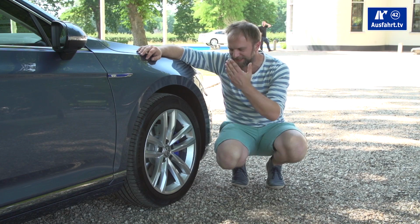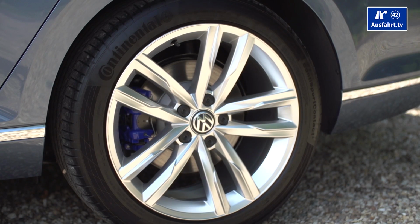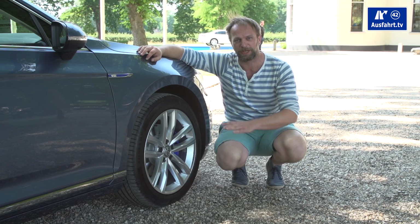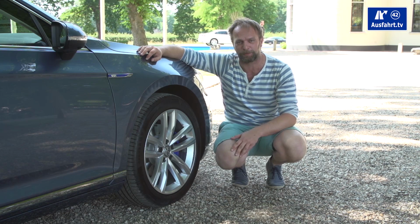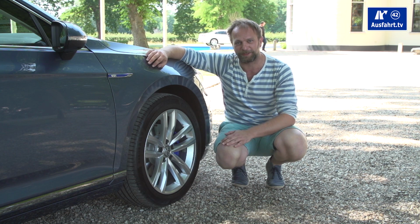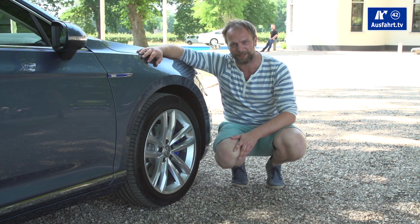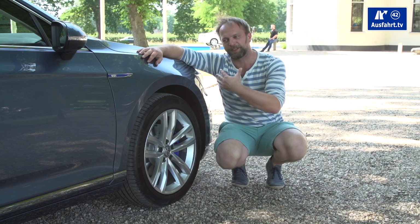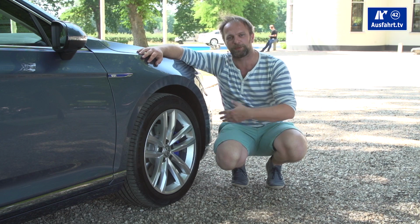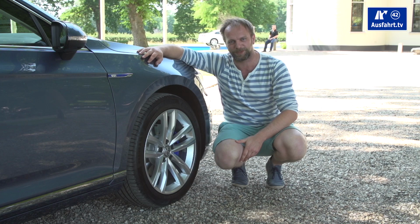Well, our test car stands on 18-inch alloys. They might look good, but actually it's kind of stupid, because by factory settings you get the car with 17-inch alloys with the name of a French city, Montpellier. And those factory settings alloys, they have a special design, an aerodynamic design, and so they help the car being even more efficient. You don't drive a GTE for sporty driving, you buy it because you want to maybe save Mother Earth, at least be a little bit more efficient with your driving.